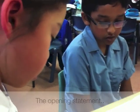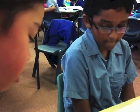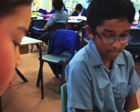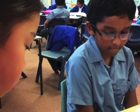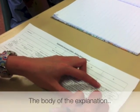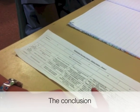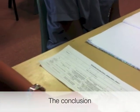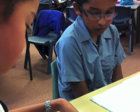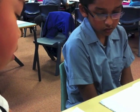For the opening statement, you could make it better by adding the most important parts of the circulatory system. Your body is pretty detailed and it works really well. And for the conclusion, you could make it better by summarizing it, but it does have an interesting concluding statement and fact.